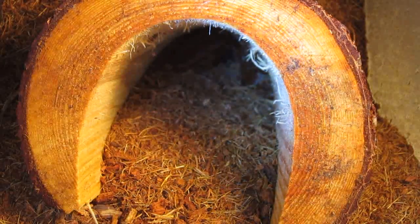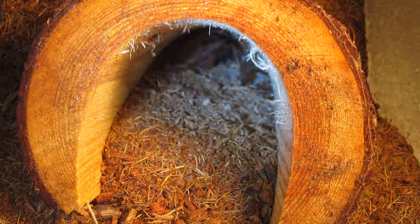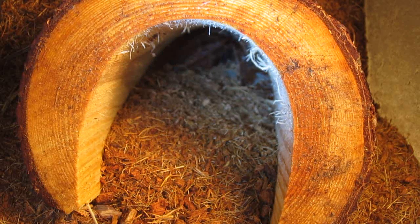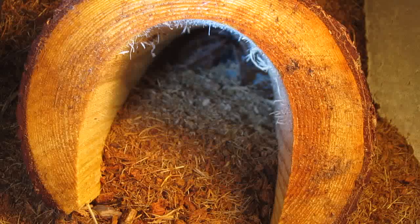There's my freshly molted Megaphobema robustum. I can see it just a little bit in there. I'm going to offer this one a super worm. I think enough time has passed where this one can eat now. So let me see if I could find a worm here. There's one.